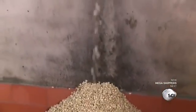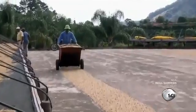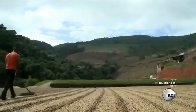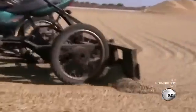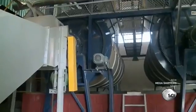The next challenge is drying the beans. To do that, they're laid out in a 1-inch thick carpet under the blazing Brazilian sun. All of it needs to be turned every half hour or so. And for that, they need a little horsepower. After 9 days, the beans go into these barrel dryers to remove the last bit of excess moisture. Then they're bagged 130 pounds at a time.